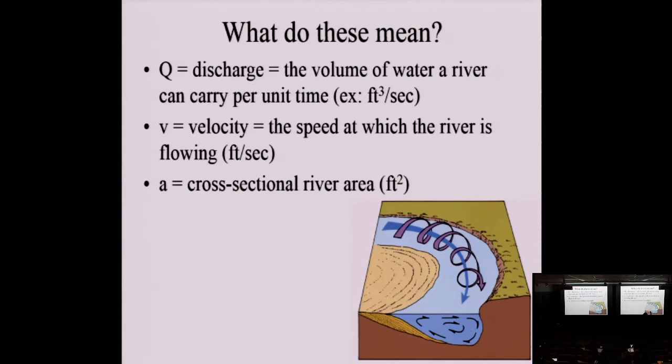How deep, how wide, and how fast it's flowing. So that is the cross-sectional area. Notice the units here. Some of them cancel out. You have the cross-sectional river area in square feet, multiplied by the velocity in feet per second. So feet squared multiplied by feet is feet cubed. And then on the denominator, you have seconds.